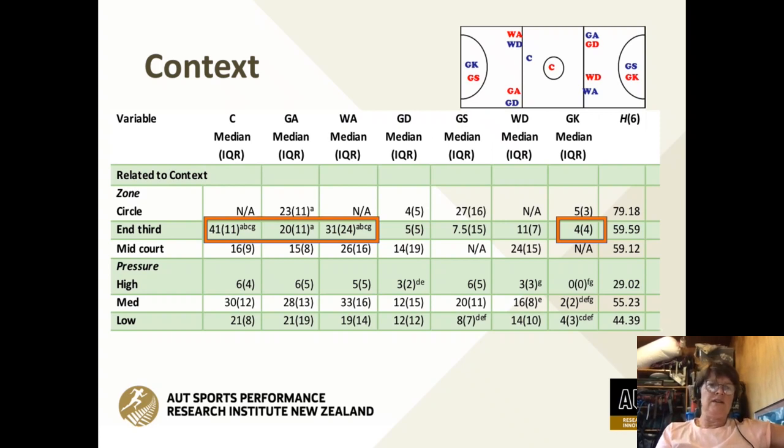So if we look at the next context, we're looking at the end third. What we find here is that the goalkeeper receives the ball significantly less again than either the centre, the goal attack, or the wing attack. It's important that we start to consider this because it's come up a few times that the goal attack actually does significantly less work. Sorry, not the goal attack. The goalkeeper does significantly less work than potentially some other positions. Again, this may not be the case in your teams, but this was what we found in our secondary school competition. So from a coaching and S&C perspective, the coach needs to be aware of this in the design of training environments and to think about the expectations of work rate across this week-long tournament duration.